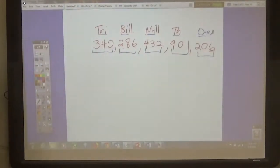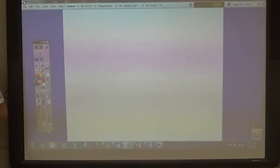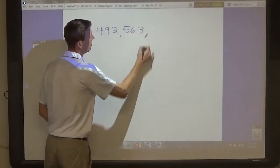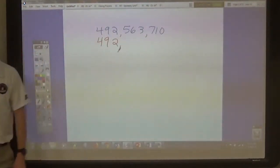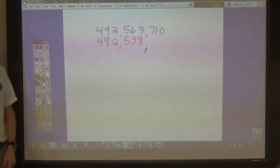Let's go back to your book and look at some examples. Look at example 1 on page 4. When you're given two big numbers, it's very helpful to write them and line up the places in order to tell which ones are bigger. So in example 1, 492,563,710 is being compared to 438,000 and 167.